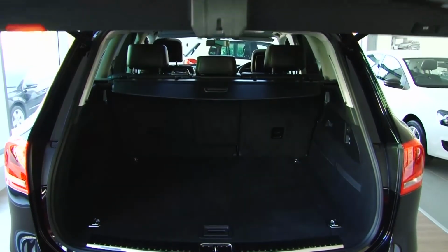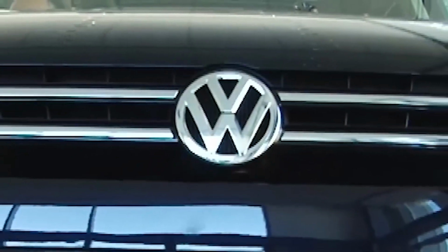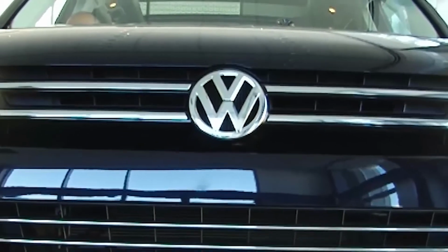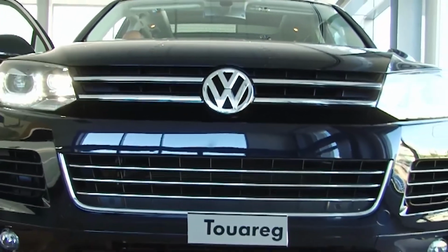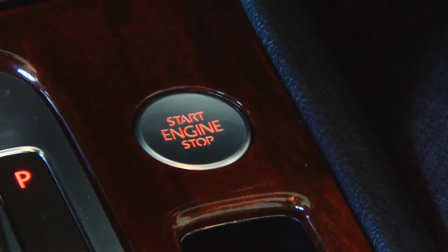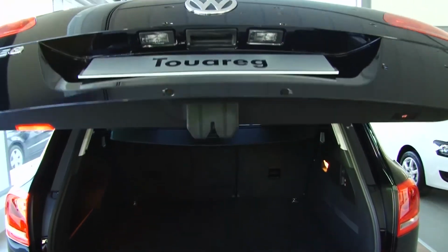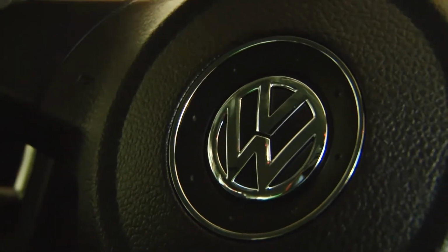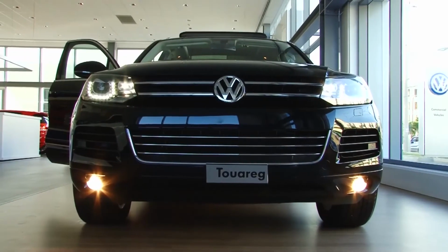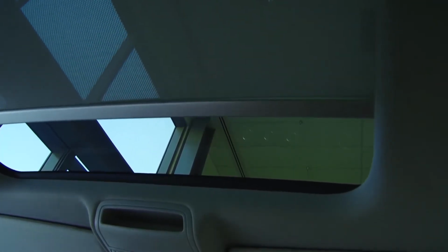This is the ultimate premium SUV with off-road capability. The Touareg is our premium full-size SUV. All the frills, like the luxury brands, has keyless access, push button start-stop engine control, full chrome package, interior, exterior, electric open and closure for the trunk, touchscreen radio system, full multimedia, Bluetooth, Apple device connection, multifunction steering, electronic handbrake, premium ventilated leather seats, panoramic sunroof, you name it.